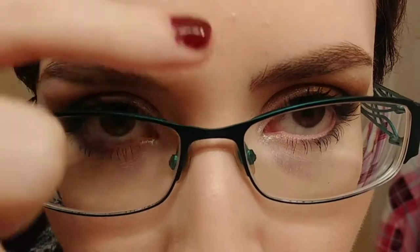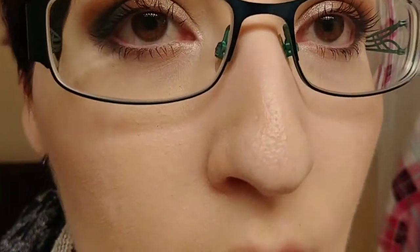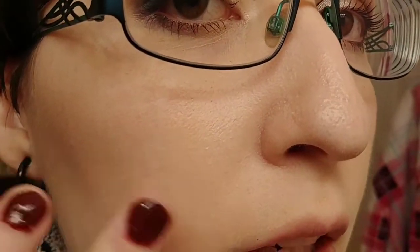It's not the worst thing I've ever worn. However, it's also not the best. I feel that it's looking quite dry up in here right now, and a little bit kind of in here. It's worn off a bit in here. I was sneezing and blowing my nose quite a bit, so, you know, that happened.